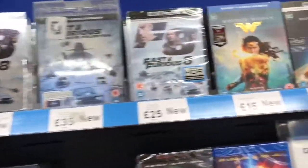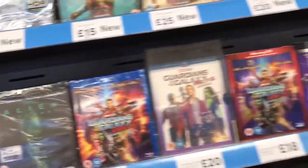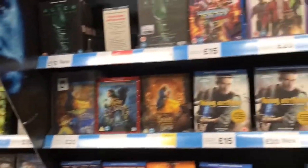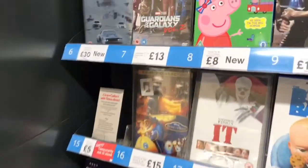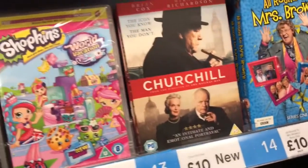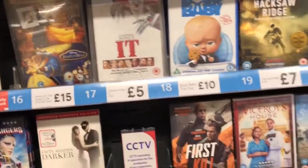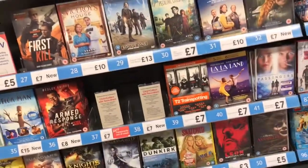Okay, we're at the Blu-ray section in Tesco, so they've got the usual with Wonder Woman there as well. Still on 4K. But no, nothing new on the Blu-ray section in Tesco, so we'll try the DVD section. Let's wander over here, see what we've got here. Yeah, Fast and Furious. Anything else interesting? And they've got the Churchill as well on DVD there. There's quite a few people in here today as well.